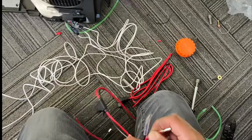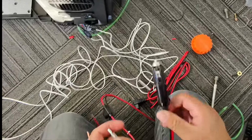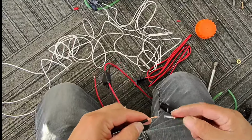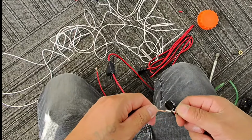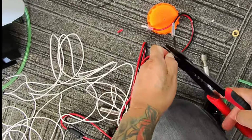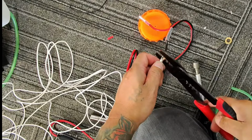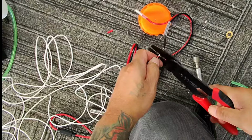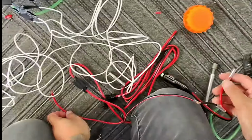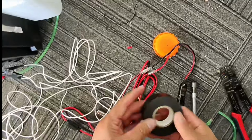So this one, let me see here. I had to buy another 12 volt plug from Amazon because this one doesn't come with it. So we'll get this and then we'll crimp this here. Crimp it into place. Oh shoot, hopefully I didn't crush it. Crimp it there. Yeah, we should be good. Push this down and then I'm gonna tape it here.